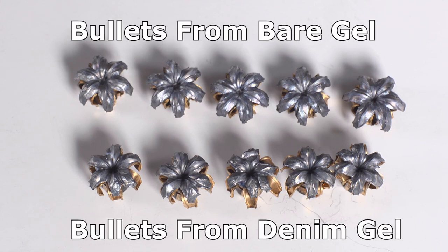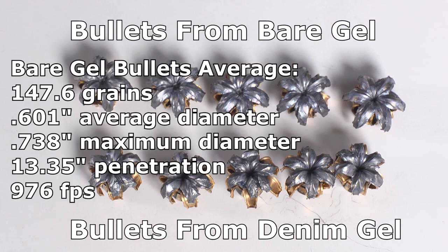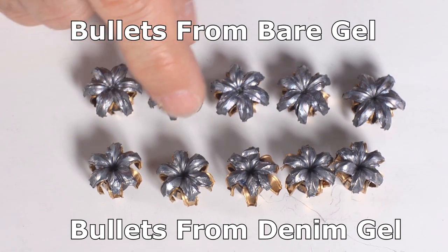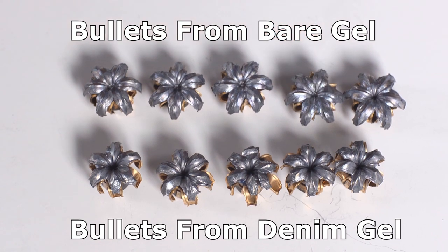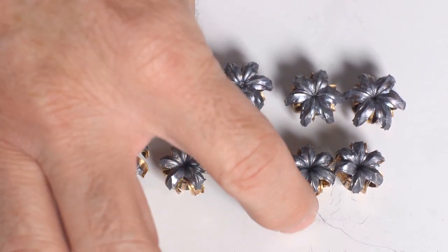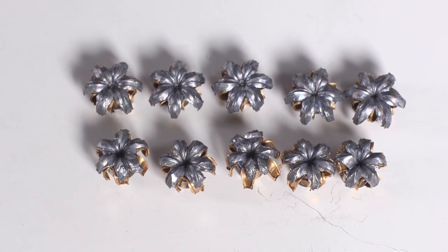In my review of the 124s, I think I used the word perfect over a dozen times, so I'm trying not to, but it deserves it. Perfect, perfect, perfect. Okay, I lost track. But there's a lot of perfects. These are basically perfect. Look at these things. They're massive. They're substantially bigger than the 124s were. The denim bullets are as big as the 124s were in the bare gel.